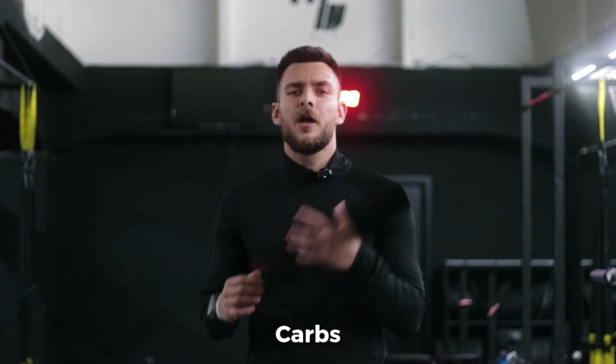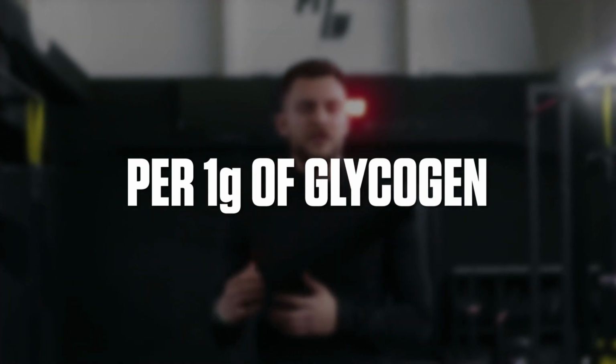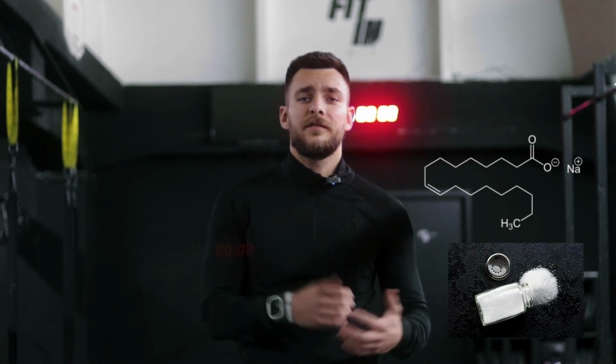This means reducing our carbohydrate intake, because carbs cause the body to store more water. Specifically, per 1 gram of glycogen, it stores 3 grams of water. And what I meant by dehydration is reducing our fluid intake. Mainly for the same reason, we will also reduce our sodium intake, because we want to stay dehydrated for a certain period. We can pair this with some sort of heat exposure.